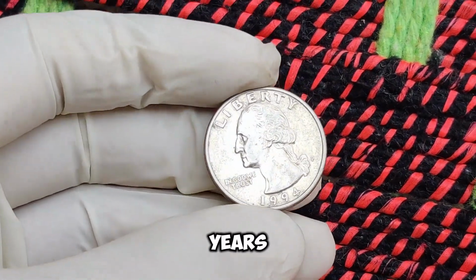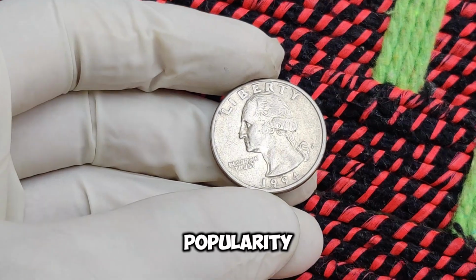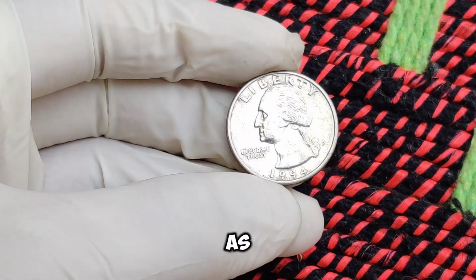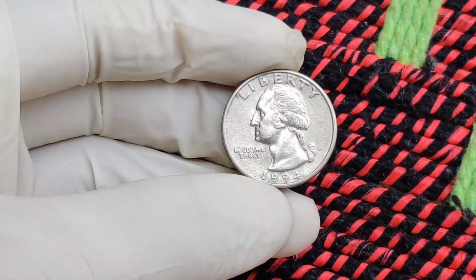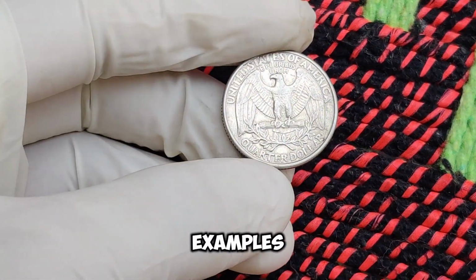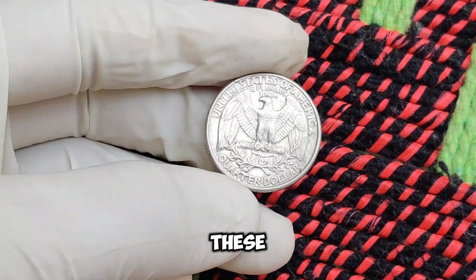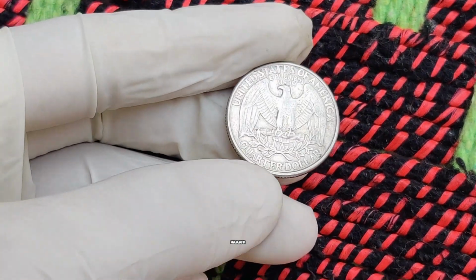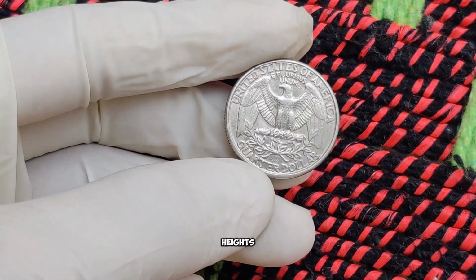In recent years, we've seen a surge in the popularity of rare coin collecting, with more investors seeing coins as a stable and valuable investment. This has driven up the prices for the rarest and best preserved examples. At auctions, these coins can ignite bidding wars among collectors, with the final hammer price reaching unbelievable heights.